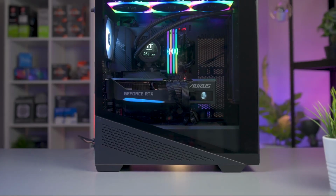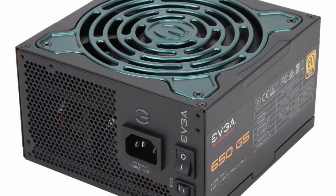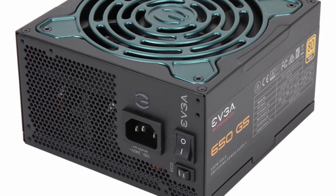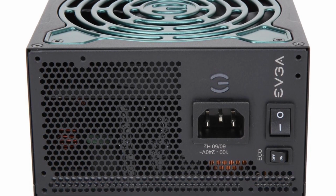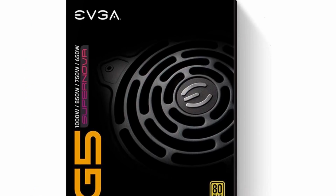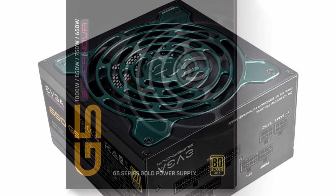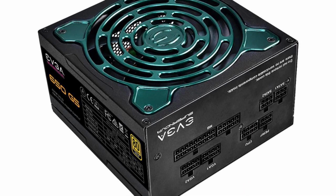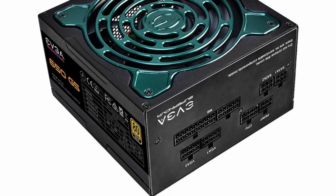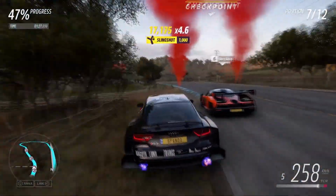And last but definitely not least, the power supply. I picked the EVGA G5 650 watt 80 Plus Gold power supply. Now this is a B tier power supply and you don't want to go with a C tier or below power supply for this type of build because you don't want to risk your components. So if you want a power supply that's good quality and gives you some flexibility for future upgradability, this 650 watt 80 Plus Gold power supply from EVGA is all that we're going to need. You paid $67 and it's going to be definitely worth the price.